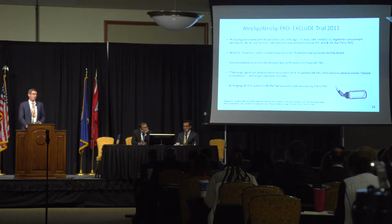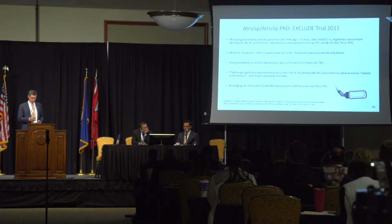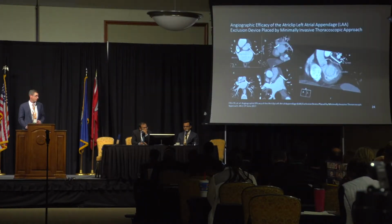That can also be done through an open chest procedure when patients are on bypass. This study in 2011 with patients undergoing bypass showed about a 95 or 96% closure rate with the clip, so much better than a staple or a suture gun.